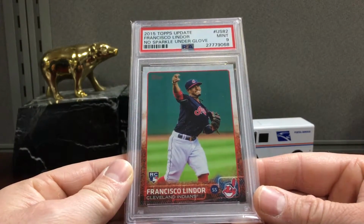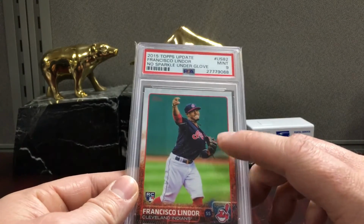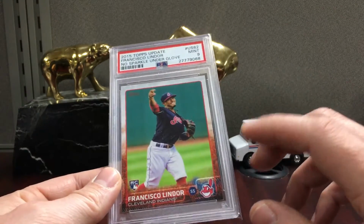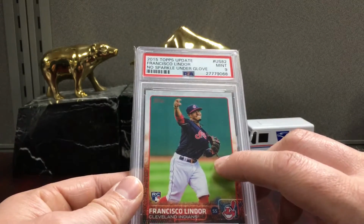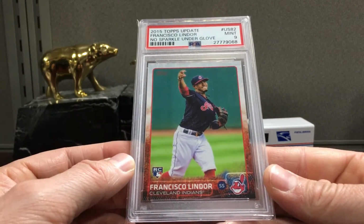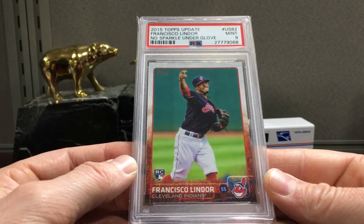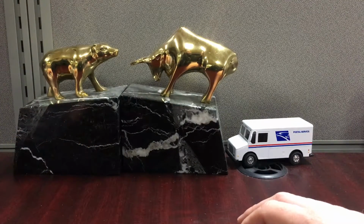No sparkle underglow. So I found this out when I bought a card raw for like, I don't know, 10 bucks shipped. And it had the sparkle on there. So I guess that's like the SSP and it's worth like 200 bucks. So I bought one. I don't think the person knew about it. And I was still learning about it too.